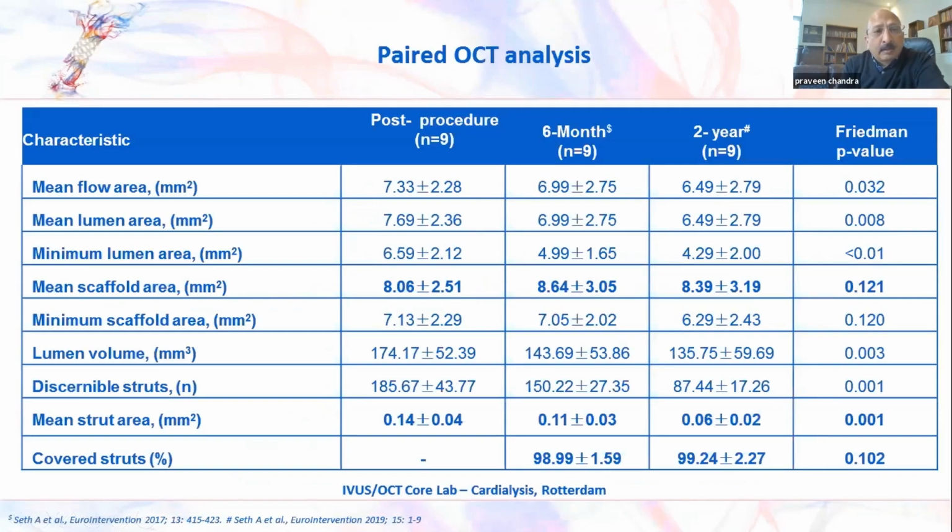And this is the outcome, the OCT analysis at 6 months and at 2 years. As you can see here, the mean flow area was very well maintained. And the minimum lumen area again was very well maintained, starting from 6.5 going up to 4.29 plus minus 2 at 2 years. And the mean scaffold area was also maintained and did not shrink too much, as you can see here, 8.39. So that was the overall situation, and the covered struts were seen in 99% of patients at 2 years. So that was very, very interesting.